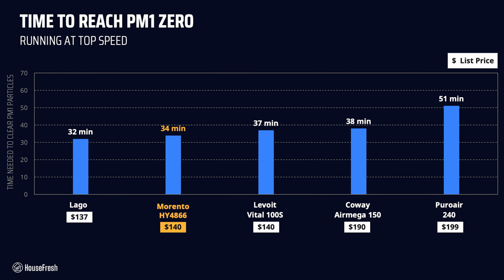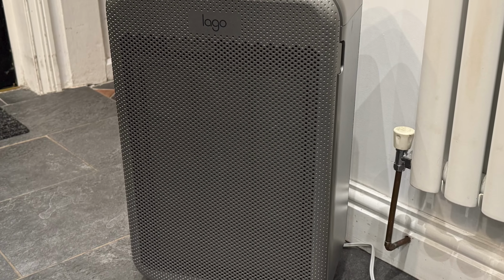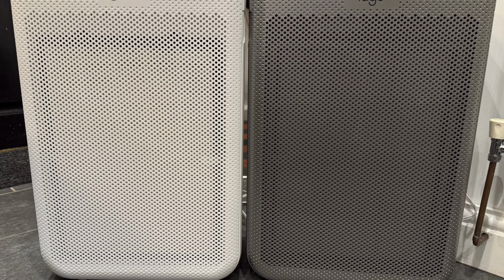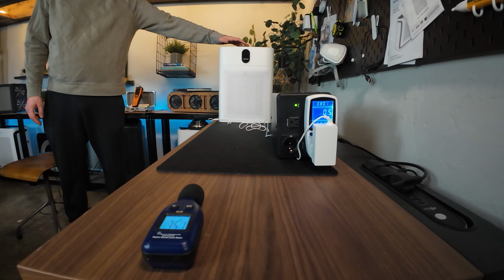Value-wise, the Morento HY4866 stands out as one of the best budget devices we've tested, especially when you consider it goes on sale quite regularly and can cost less than its listed price. The only unit that did have better value at top speed is the LEGO Air Purifier, which is the same device as the Titronics AP003. If you want to find out more, be sure to check out our video about this excellent budget air purifier, which is currently sold across different brands around the globe. Right, now we've seen its power, let's talk about noise.